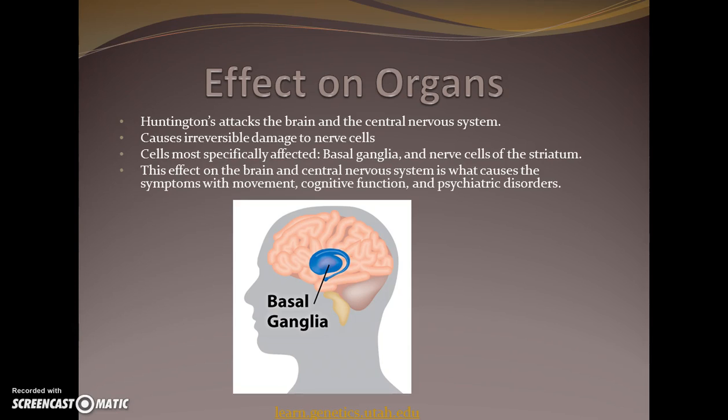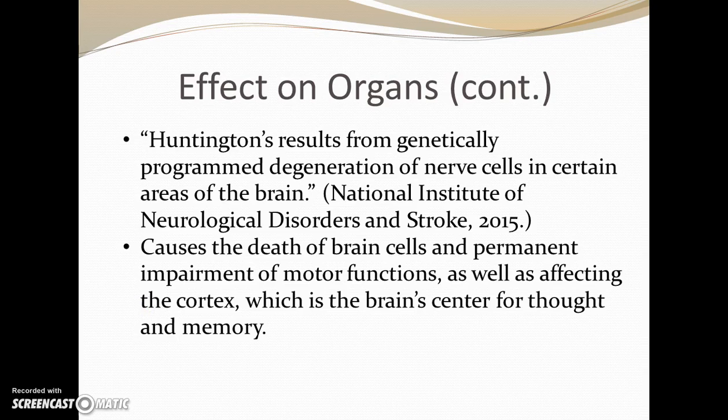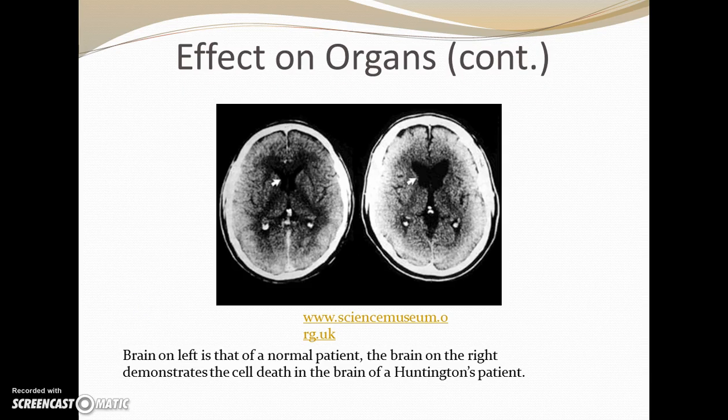In essence, Huntington's disease launches an attack on the central nervous system, especially the brain. The cells are irreversibly damaged. This damage to the brain is what causes these symptoms that you see in people that have Huntington's, such as jerking movements, problems with speech, memory loss, and overall impairment of motor skills. The disease eventually starts killing some of their brain cells, and the affected person's condition continues to deteriorate because the brain is under attack. Here you can see in the slide that there is significant damage to the brain and apparent cell death in the one on the right. And you can see there's a noticeable difference between the healthy brain and the damaged one.